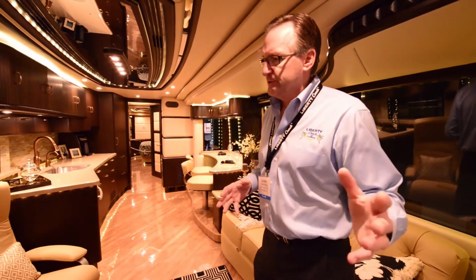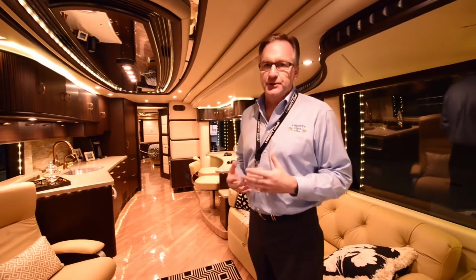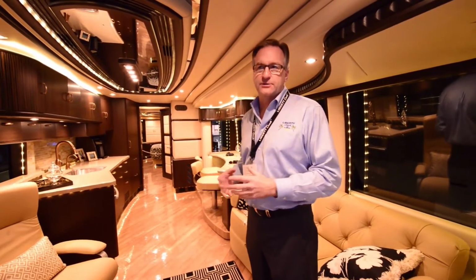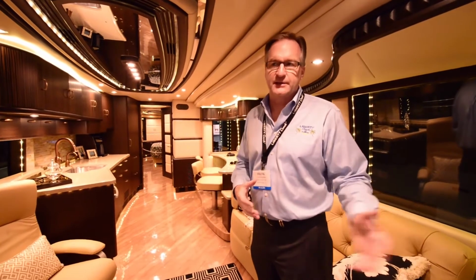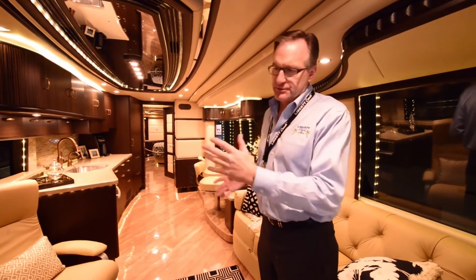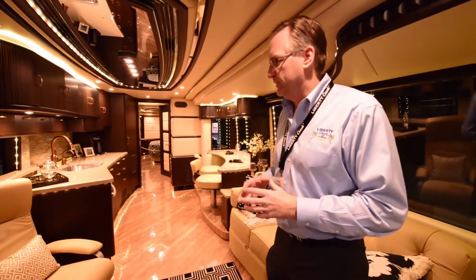Some of the other features that we have in this coach, being that it's 2 slides, you're able to use every part of this coach with both slides in. So there's nothing that you can't get to. You can get around the bed. So you never really have to put the slides out when you get to some place just for overnight, as opposed to triples and quads where you have to do all that. So it has a unique aspect in that part of it.